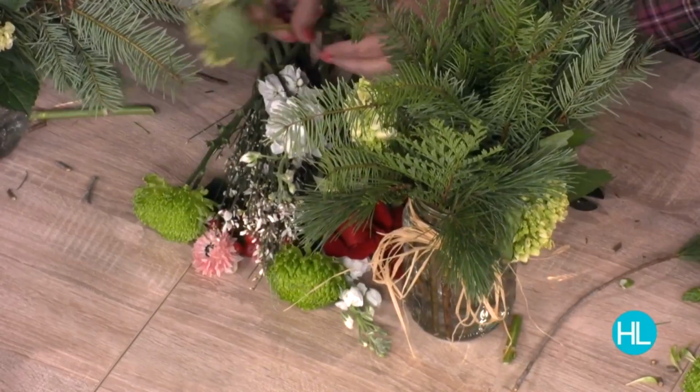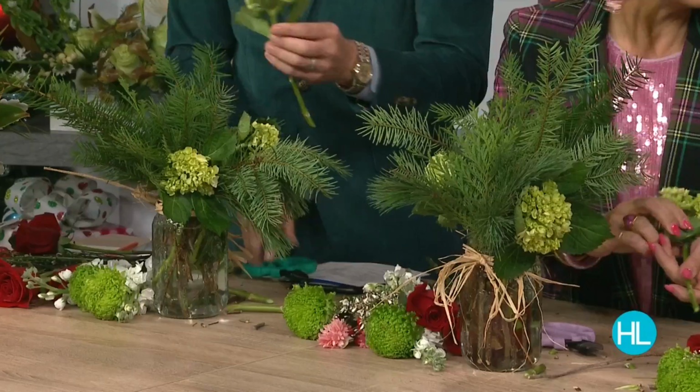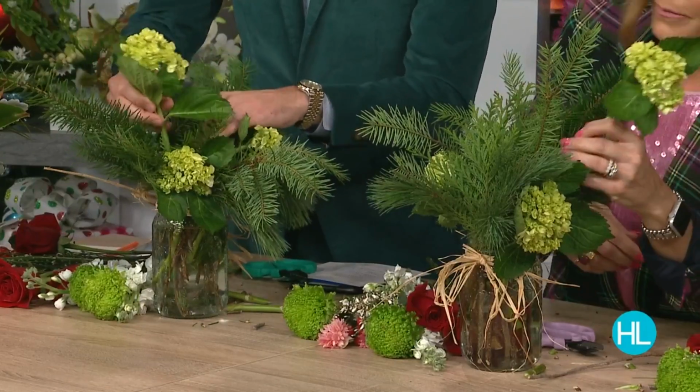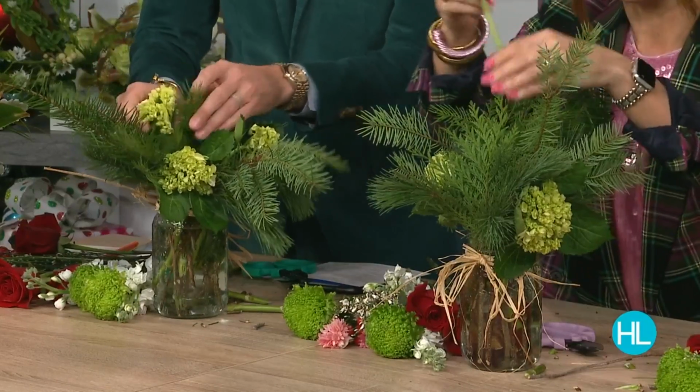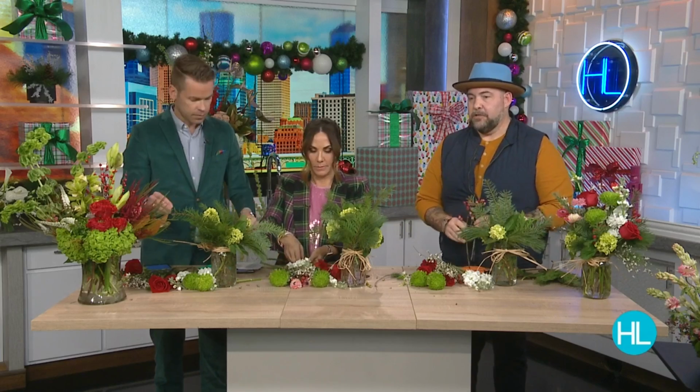Yes. And these are so pretty. I like that they're smaller. It's mini green hydrangea. So flower by flower, do you recommend that someone stick to all the hydrangeas first and then another type of flower next? I definitely do, just because it makes it a little bit easier to design, because then you know what's going in and where you're going to put it.